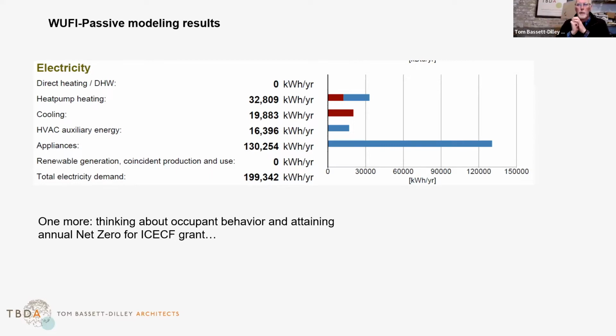So there's going to be a campaign here to talk to residents, and we're going to be required by ACCF to give them energy monitoring and try to create some kind of incentive whereby people don't just leave a bunch of TVs on all the time, because that would be a problem. So you can see our total demand is just under 200,000 kilowatt hours per year. So yeah, occupant behavior is a big thing. No net zero buildings, just net zero the way they're used. Let's put it that way.